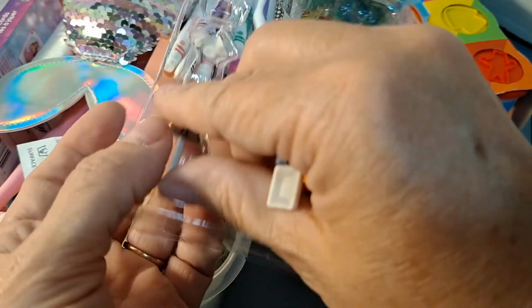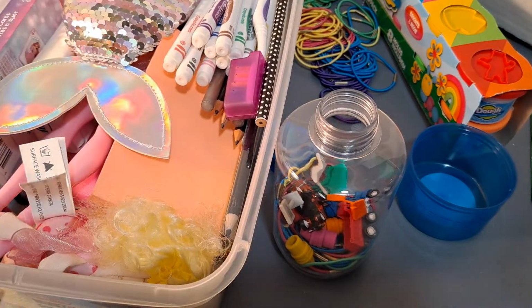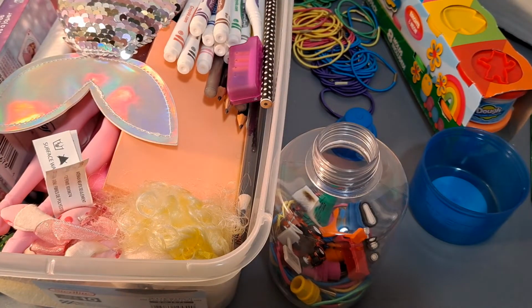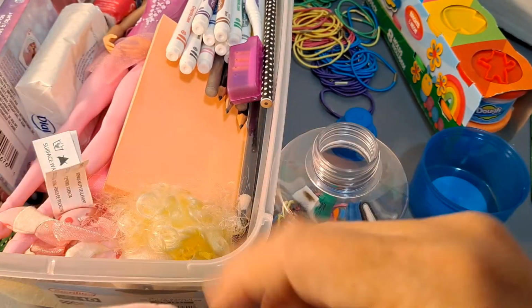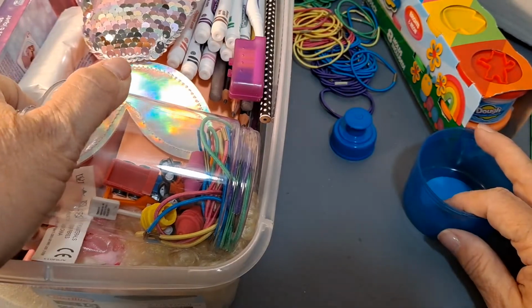Let me get these. These will go down into the side of the box, right there. I don't want it to be hard for them to get these things out, so, okay. One of these pink erasers, I think I can fit that in here. Put that inside. Any nook and cranny, and then this, I'm gonna have to figure out where to put that.